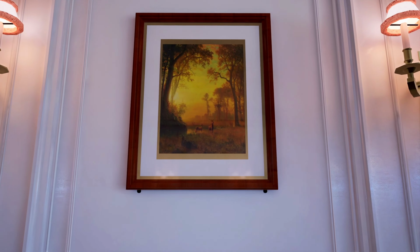And more paintings. Oh, the deer! It looks like Red Dead Redemption 2. I just love the way we can see outside without needing to go outside. Okay, this is huge. This is so big. I don't know how we're gonna do all this in one video.